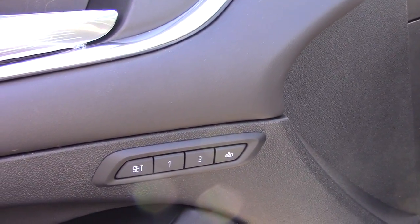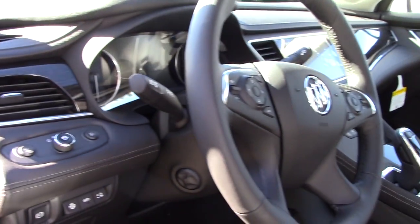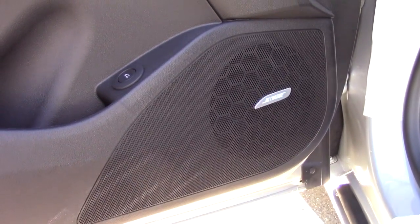So now what your easy exit system is, when you press that button, it will allow for an easy exit. It will tilt the steering wheel all the way upwards and the seat back for an easy exit, hence the name. Back down here you have your trunk release, and you have one of 11 speakers for your Bose audio system.